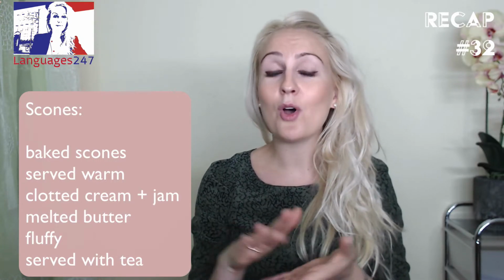Our fifth tradition is called scones, also pronounced scones. So scones are baked and they are generally served warm, and you can put clotted cream on it and jam, or you can eat it with melted butter or melted butter and jam. You can choose, and the recipes differ throughout England, Wales, Scotland.